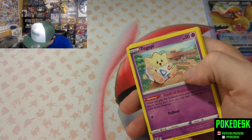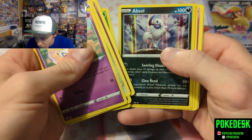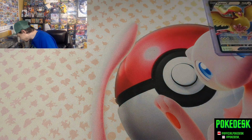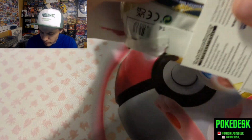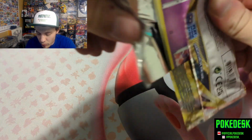Cool card. Come on. No trainer gallery so far. We did get the holo Absol though. Looks like I could have sworn I had an Astral Radiance too. Two more packs. Then we got Vivid Voltage.